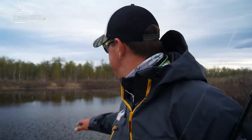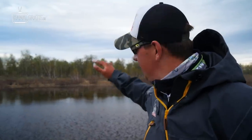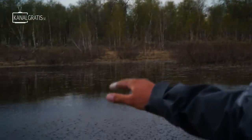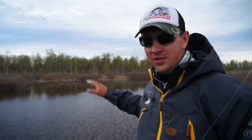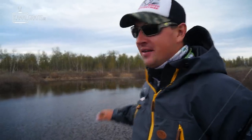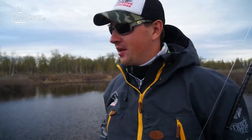What I see here is a very shallow bay with lots of grass inside. And we saw some pikes moving over there, but you cannot fish fly there, you cannot fish rubbers, jerk baits. You cannot even fish with poppers because they're gonna get stuck. Oh yeah, but look what I have, guys.